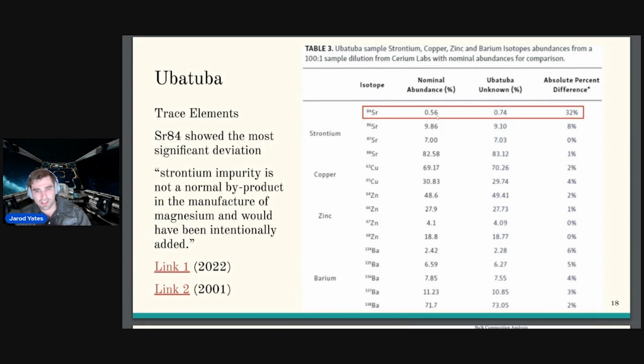But down here, we see that strontium-84 has a very low abundance level, and that in this sample, the amount of strontium-84 was 32% above what it is in the crust. Well, that's kind of weird. That's not just Betterton-Kroll. That's leaving room for the weird.